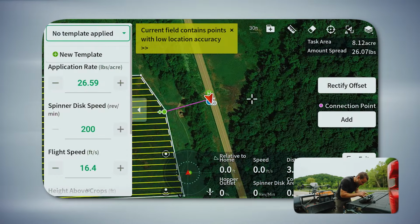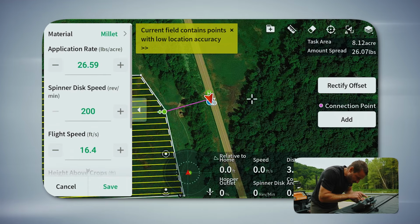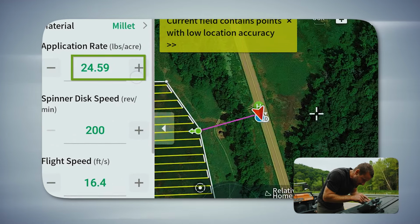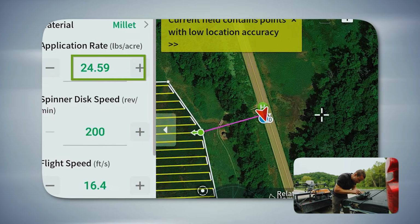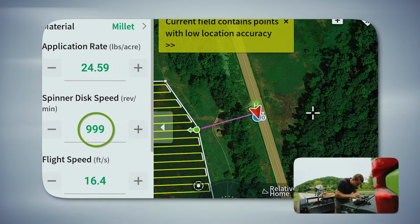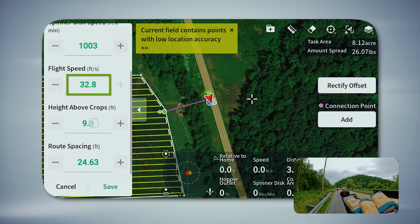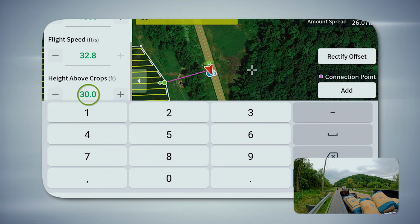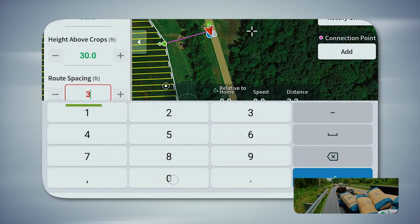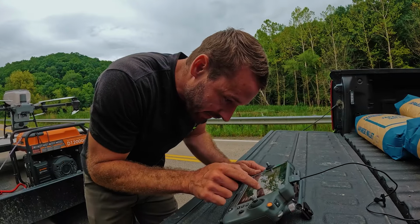We're gonna select the material. We're okay right there, millet, choose that. We're doing 25 pounds to the acre. Let's go there. This spinner, let's go max speed. Flight speed, max speed. Height above the crop, 30. Width 30, save. There we go. All right, we got her set.